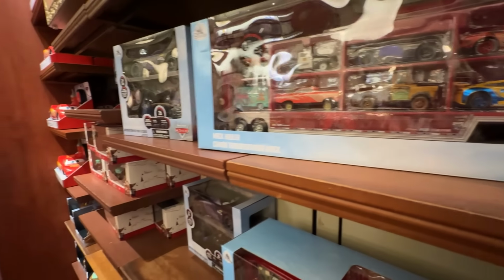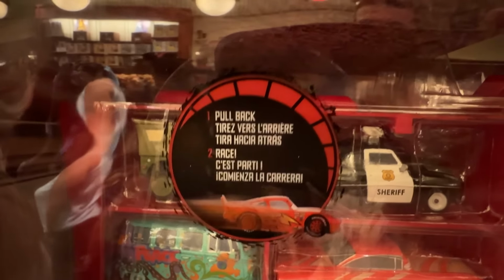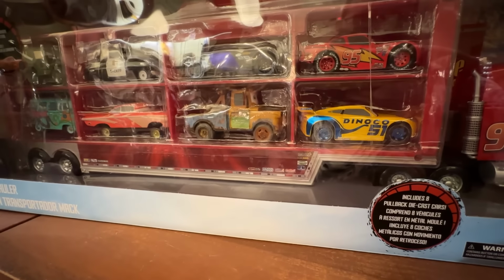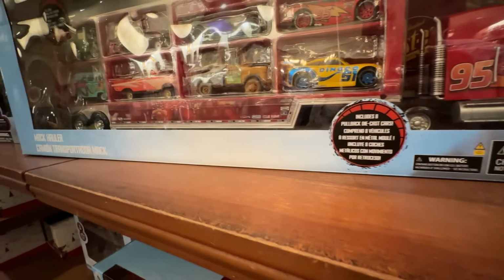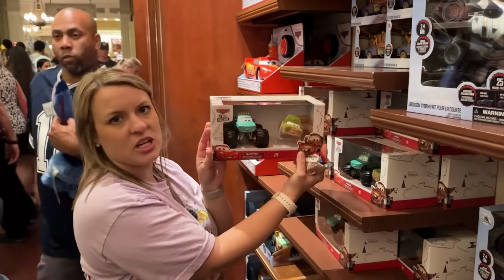I'm interested in these, though. This is kind of just a set of cars. That's cute. Okay, so here's the difference. This is $30. These are all pullbacks. So you pull them back and you let them go. Oh, yeah. Those are fun. And if they're good heavy ones, I don't know. But they have sets of one and then you can change the tops of them.